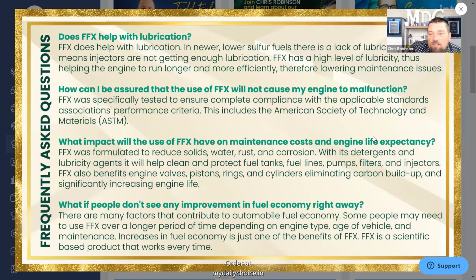How can I be assured that the use of Ffx will not cause my engine to malfunction? It's been tested, tried, and proven. And again, we have an American Society for Testing and Materials test that you can have access to, where they actually ran it for a long time and took the engines apart to see what they looked like before and after. And it's pretty incredible what this product can do.